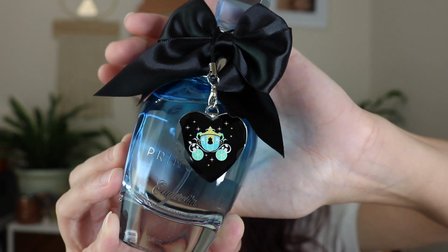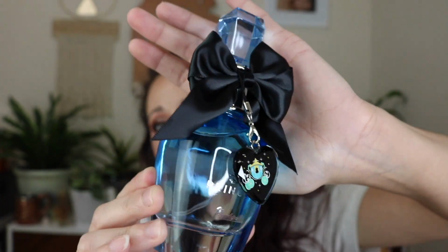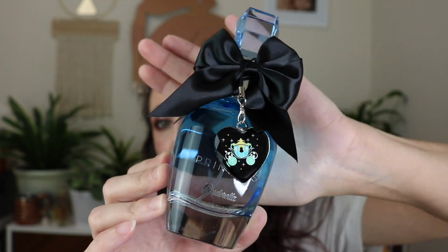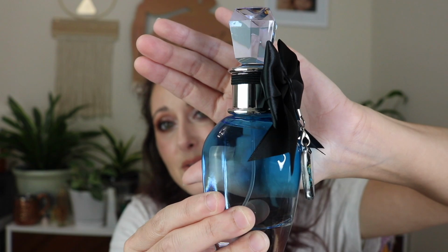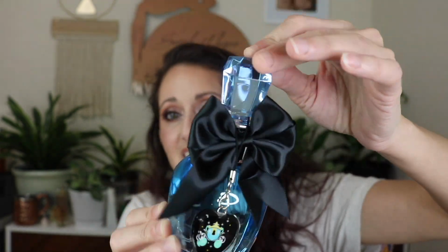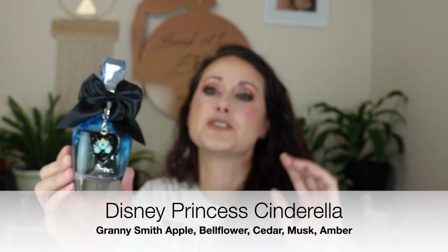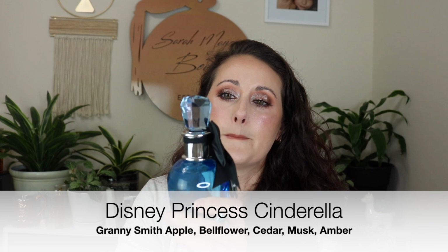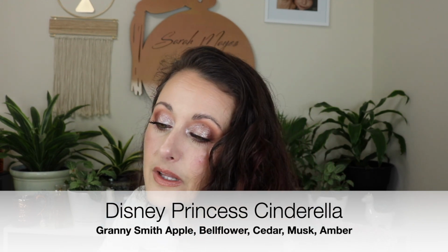Yeah, this one's really pretty though, with the carriage on the little charm, and I love these bottles. I think they're really, really pretty. Someone once told me they looked like Juicy Couture bottles, and they absolutely do, with the ribbon bows and the things hanging, and then the caps. They really do look like Juicy Couture bottles. I really like this Cinderella one.